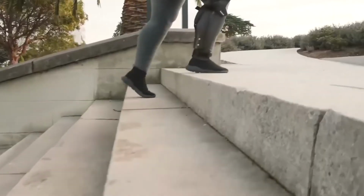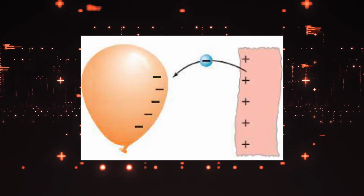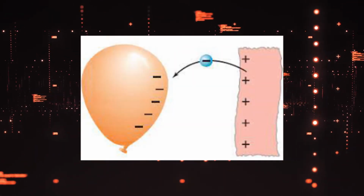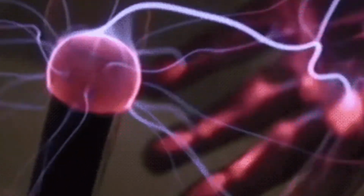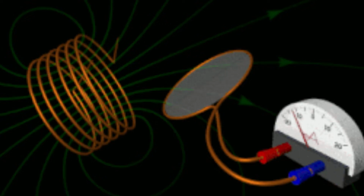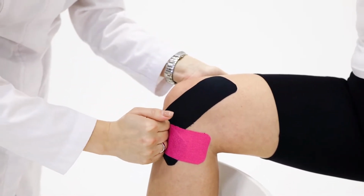Triboelectricity manifests itself as small-scale static electricity caused by friction, such as when hair brushes against a balloon and the balloon adheres to a wall. The more times two items are brought together and separated, the stronger the triboelectric effect. Fortunately, knees do just that with every movement.